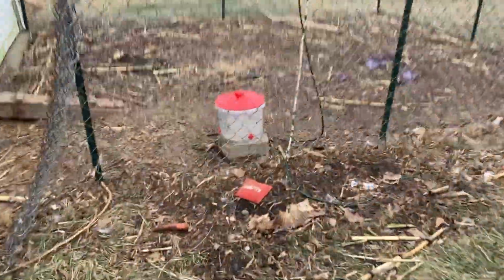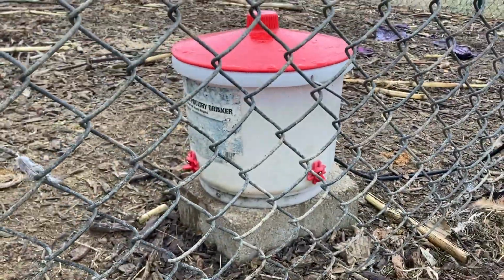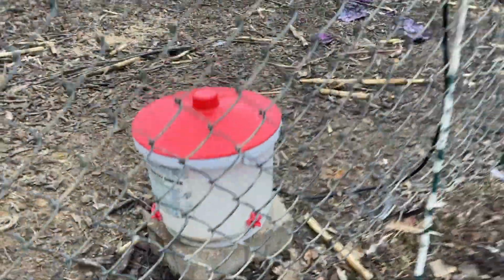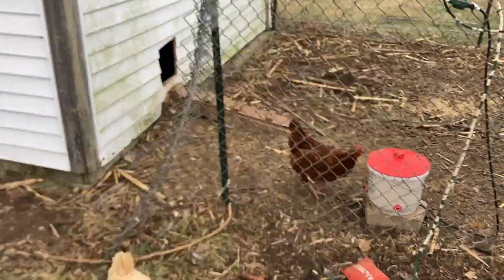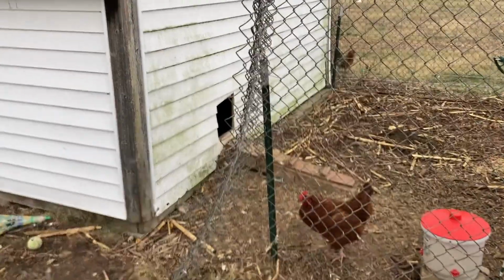We also have a heated waterer for the poultry. This one just has a heat ring on the bottom of it that keeps it from freezing. So we will take that one inside the coop. We'll leave food and water inside the coop and leave the door shut for the next couple of days.